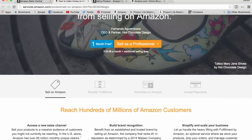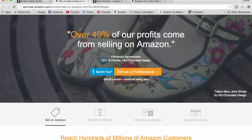So you'd want to set up your Amazon account here in Seller Central just by clicking here. They actually take the money either from your credit card every month, or they'll take it from the sales that you're making inside your Amazon account. Okay, but that's really the first step, is getting everything set up here.